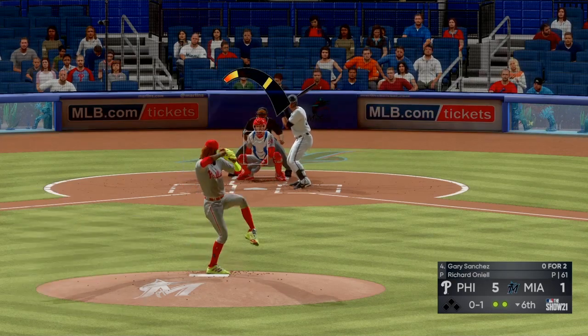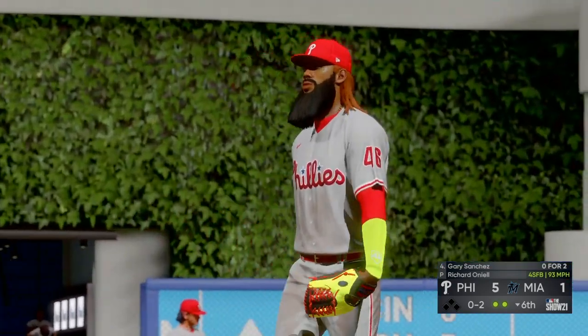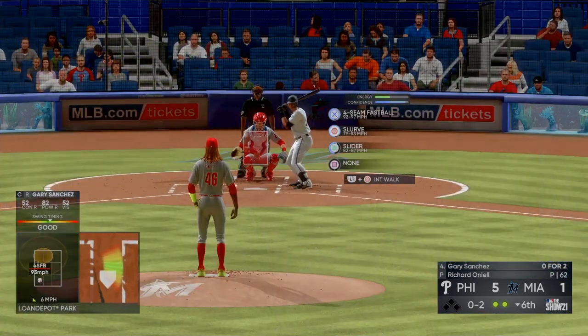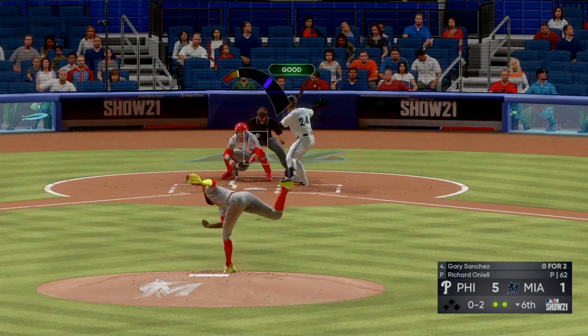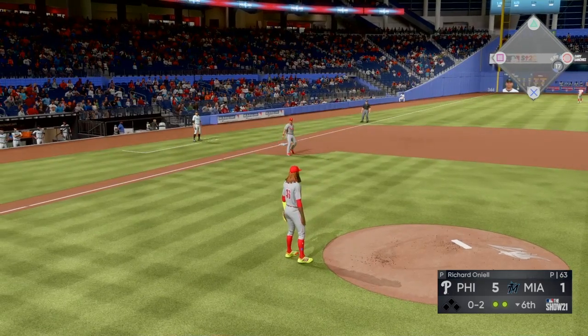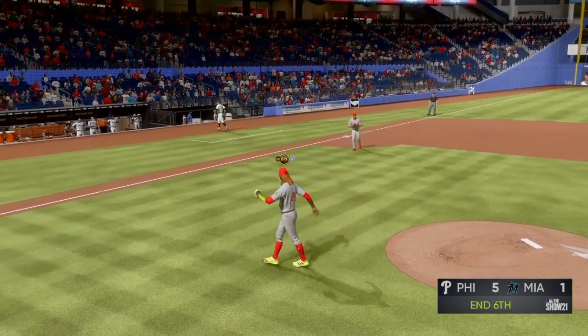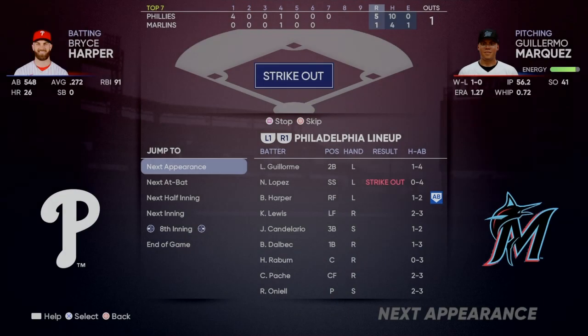Into the windup, here comes the 0-1. Swing and a miss, and he's quickly in the hole, 0-2. His command has been outstanding so far, hitting nearly all of his spots, and that's been a big factor why he's been so successful up to this point. Over to first, and that retires the side. 1-2-3 go the Marlins.